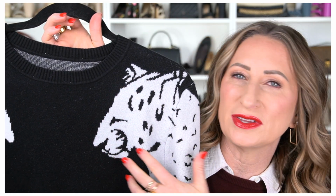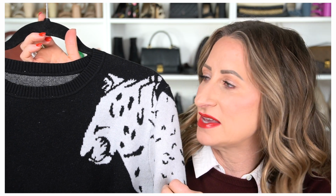It's so fun and so different. So it has that twist to it, but it also is kind of a classic, just that pretty print, nothing crazy. It just is very, very simplistic, but still different.